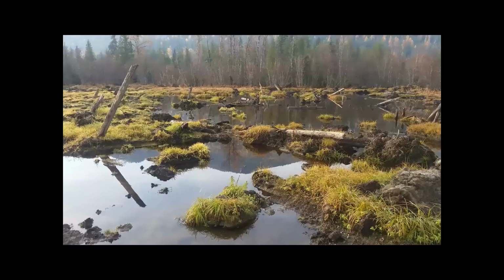And here's one of the newly restored wetlands on their farm. It's now providing fantastic habitat to wildlife. It has all these pits and mounds and large woody debris where animals can hide, and it's really quite unique and beautiful to look at.